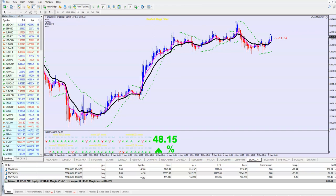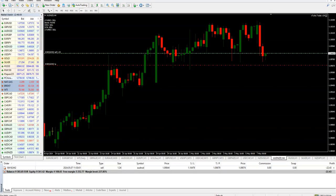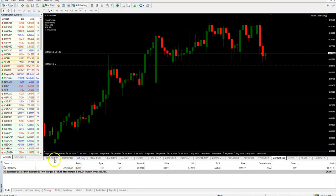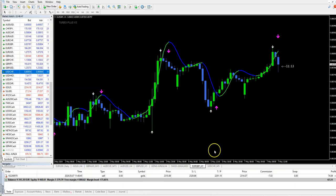Here we have three easy winnings. Here only one trade, for now nothing. And this is also X-Turbo Trader, but this is a version for crypto. It is a little bit different setup inside, but the same expert advisor. If you would like to trade crypto, I will send you this setup only for crypto. But you can use it, of course, on classic pairs, on gold, on indices, silver, anything you like to trade. Let's check here, nothing happened.